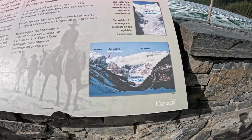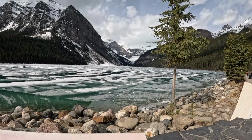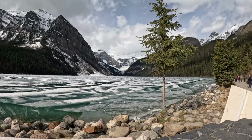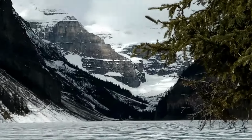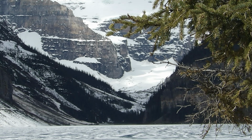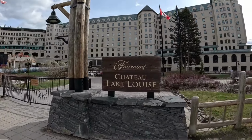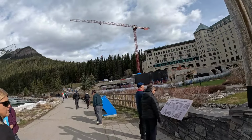This is Victoria Glacier. And let's zoom up. I don't know, hopefully Debbie's camera can zoom in on this better than this GoPro, but you can kind of see the remnants of the glacier up through there. That might be cool to stay there sometime. Looks like they're adding on.